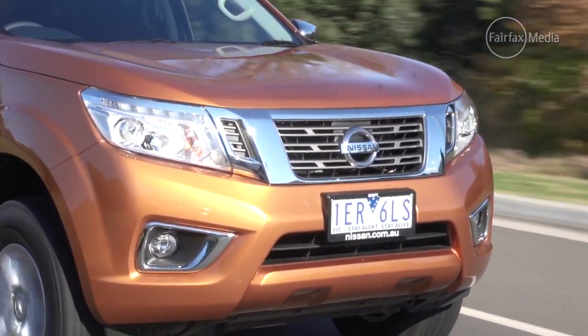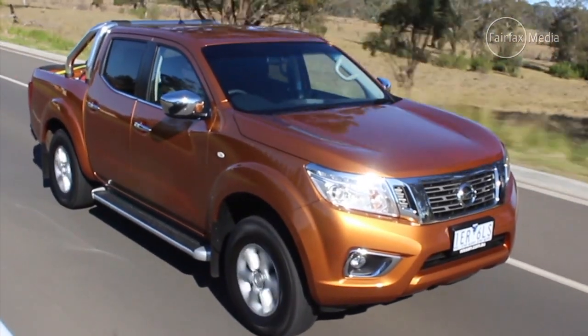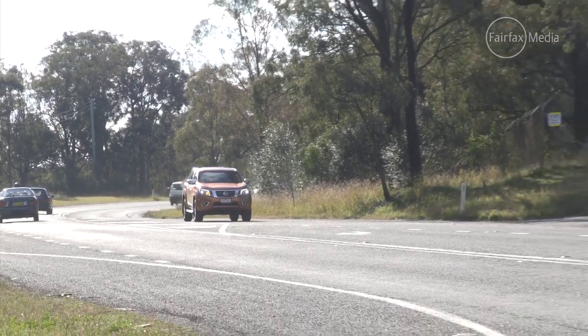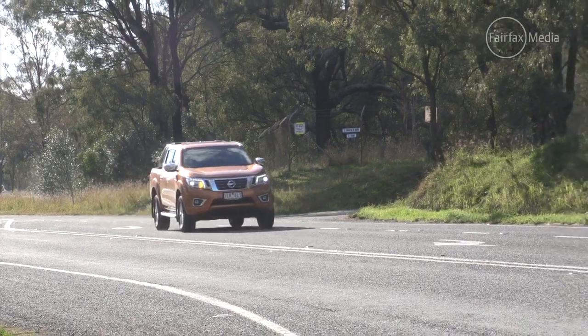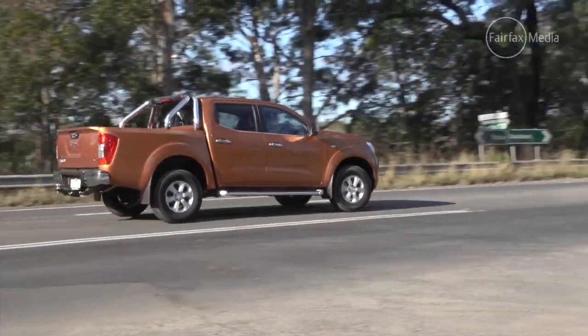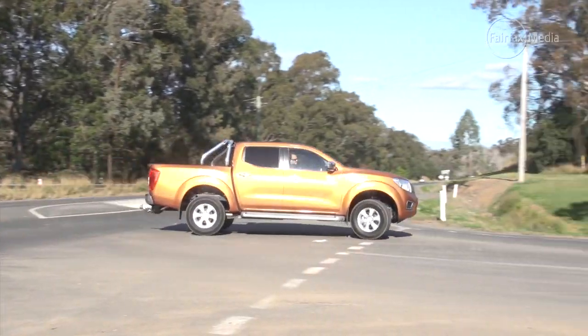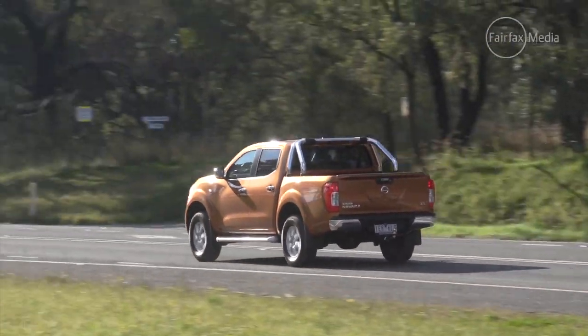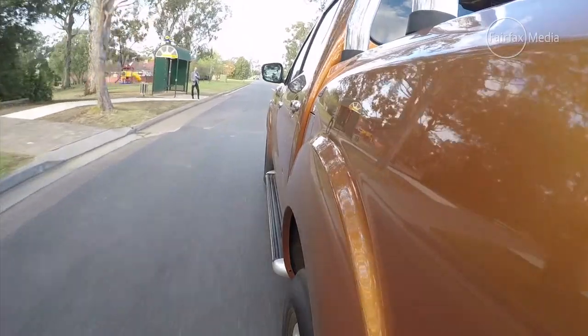With regards to the Navara's ride and handling, it's almost as if two teams of engineers have been responsible for the front of the car and the rear of the car. And I say that because the front still feels quite firm. It's almost as if it's been made to carry loads. It's prone to skipping over bumps, it thuds, and you do get a little bit of feedback through the steering wheel as well. But in comparison to the rear, it's almost at opposite ends of the spectrum, and that's because the rear is really soft, it takes the edge out of bumps, and it feels more supple over undulating sections of road.